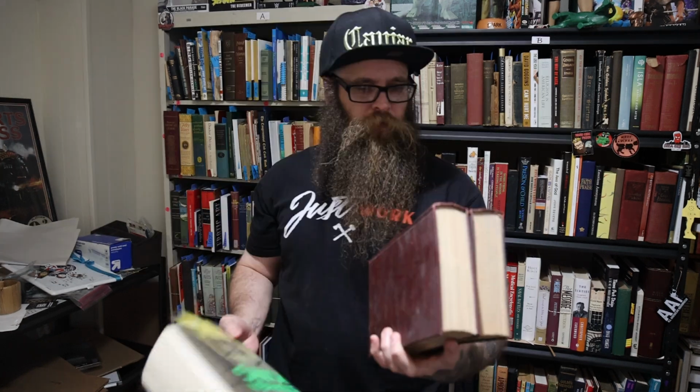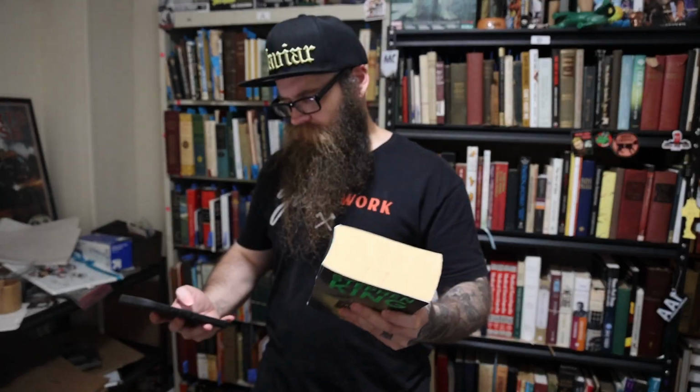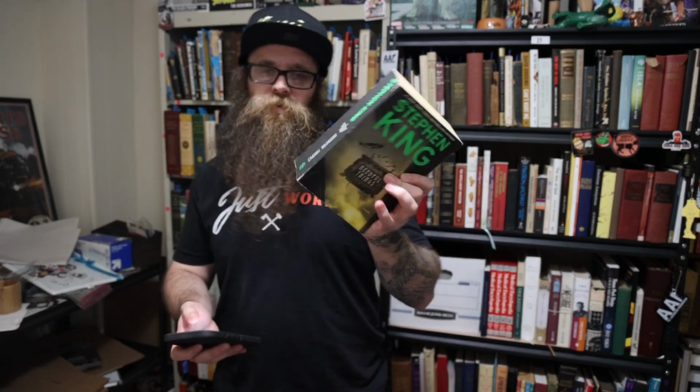Okay, last up we have a book set. So we got a book set and we have a Stephen King book right here. This is probably another personal pickup. I don't think this is Needful Things. I don't think it has any resale value on this. It does. Selling on Amazon for $13.62, so about $4 profit.